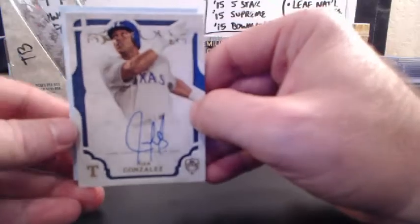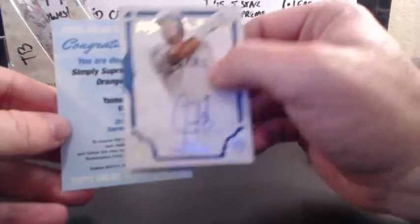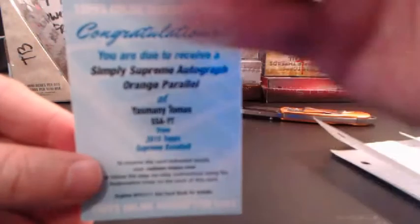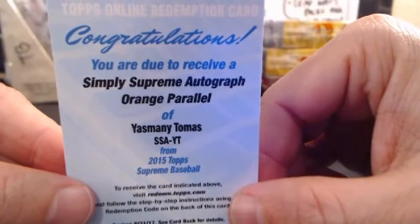For the Texas Rangers, Juan Gon. And we got a big rookie name here. Simply Supreme Orange Autograph, Yasmani Tomas for Jeff M. Not bad, buddy.